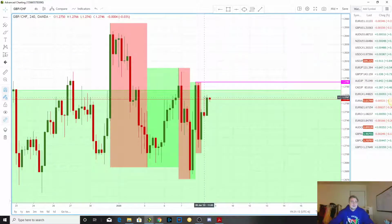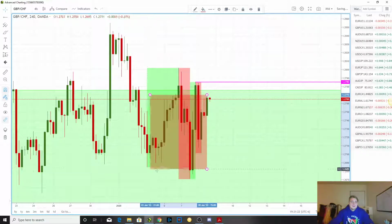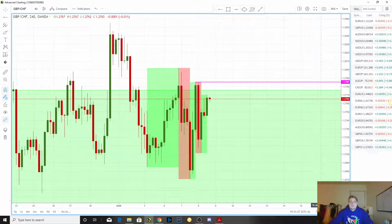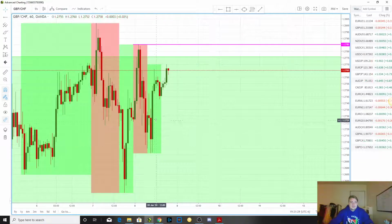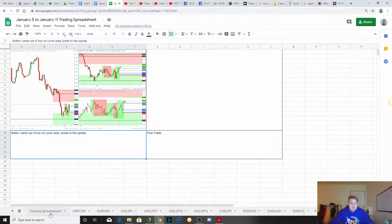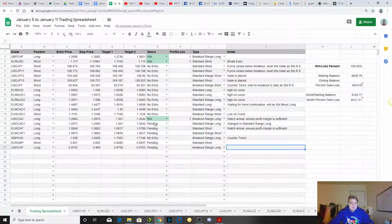2767. 2766. So 7 is higher than 6, so we get our green box. Let's go shopping for trades. Yeah, maybe like this. Maybe this. That'd probably be a decent area if we can have the close above here and appropriate profit margin. But yeah, nothing really new this evening. Go back to the trades. So here we go. I want to take a look at these again.